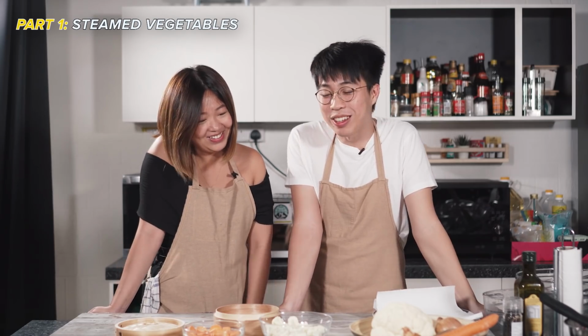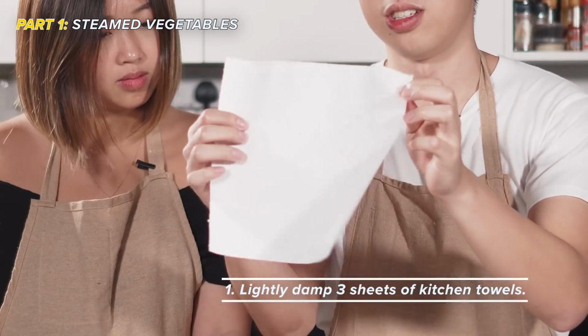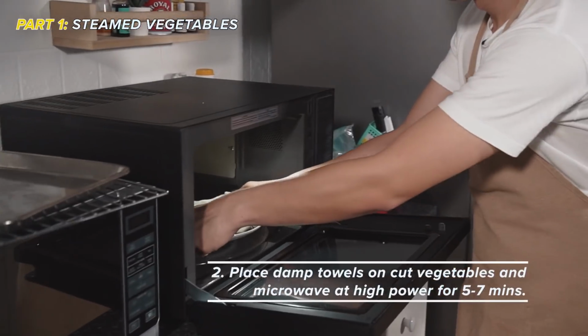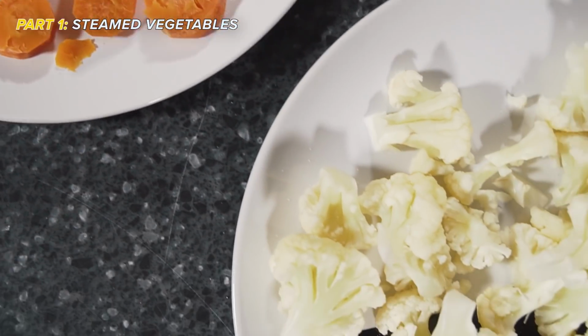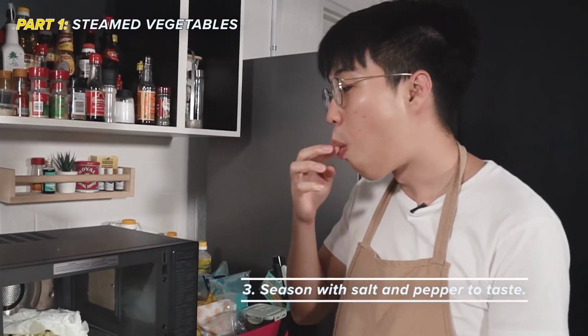So what's that? Okay, so for people who don't have a bamboo steamer at home, you can actually steam vegetables using a microwave. Take 3 pieces of kitchen towels, lightly dip in water, put in the microwave at the highest heat. You cook it for around 6 to 7 minutes. I think it looks not bad. Cook all the way through. A bit limp, put a bit of salt to just bring out the flavors a bit.